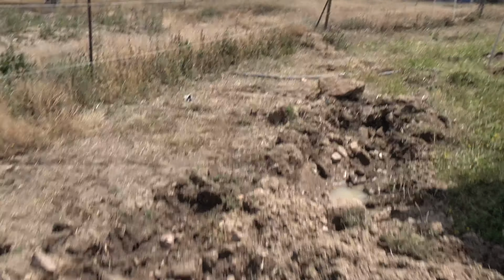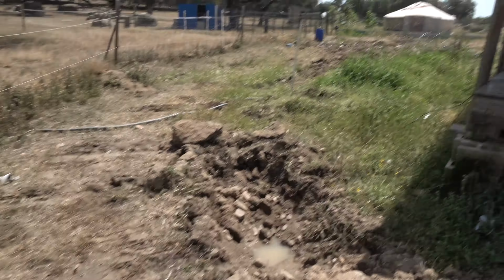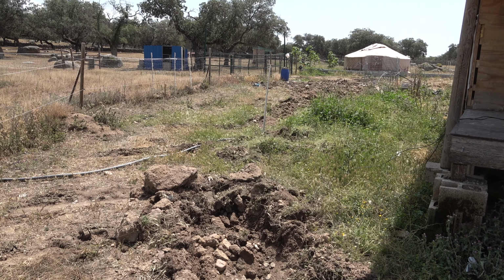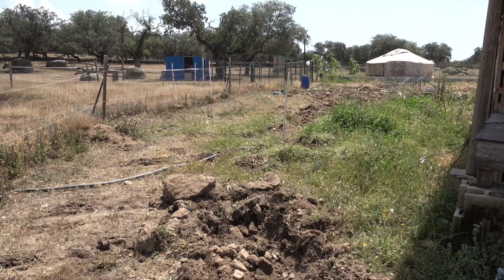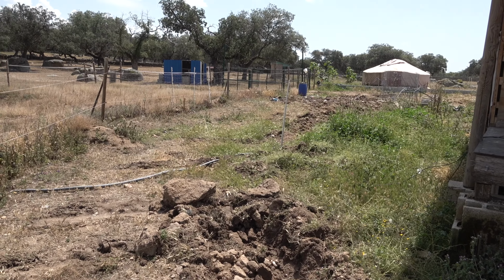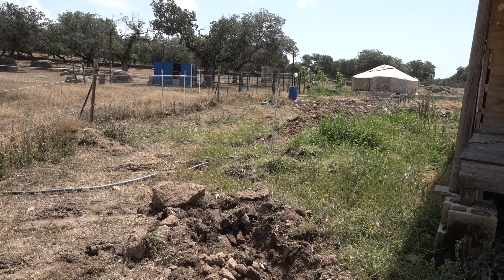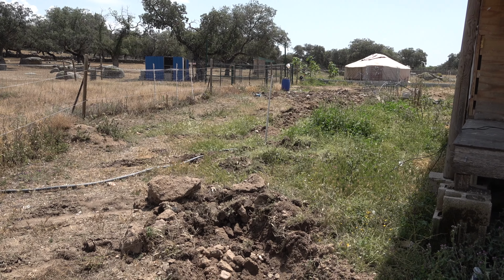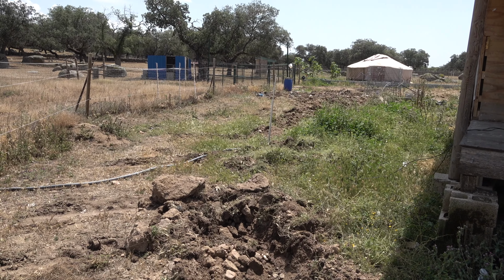So I am referring to this part here. We have some sort of, I think it's called a power harrow in English, and we want to try this. It's a 40-year-old machine, and we will see how this goes. So stay tuned for the next clip.